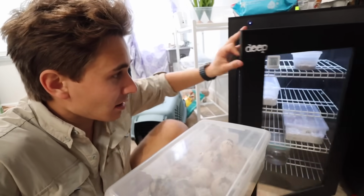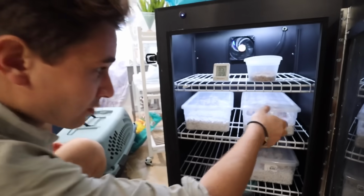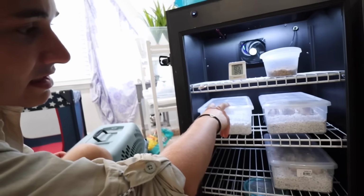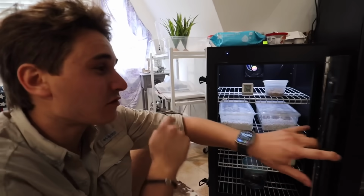Now, so far to kick off the baby season, we've got a whole bunch of eggs. We've got a couple bins so far: we've got 11 in here, we've got 6 in here, and we've got about another 10 in here. So far, we've got about 30 baby Redfoots for the season. Hopefully by the end, we're gonna have about 200 eggs and hatch out over 100.